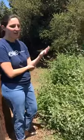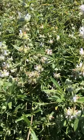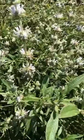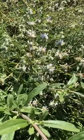This plant is called black sage, and the black sage could be brewed into a tea to help cure a sore throat. And it's even so powerful that if you were hiking around in the mountains and you saw a black sage plant and your throat was a little bit sore, you can just chew on the leaf and it does help to calm everything down. So this is a fantastic plant.